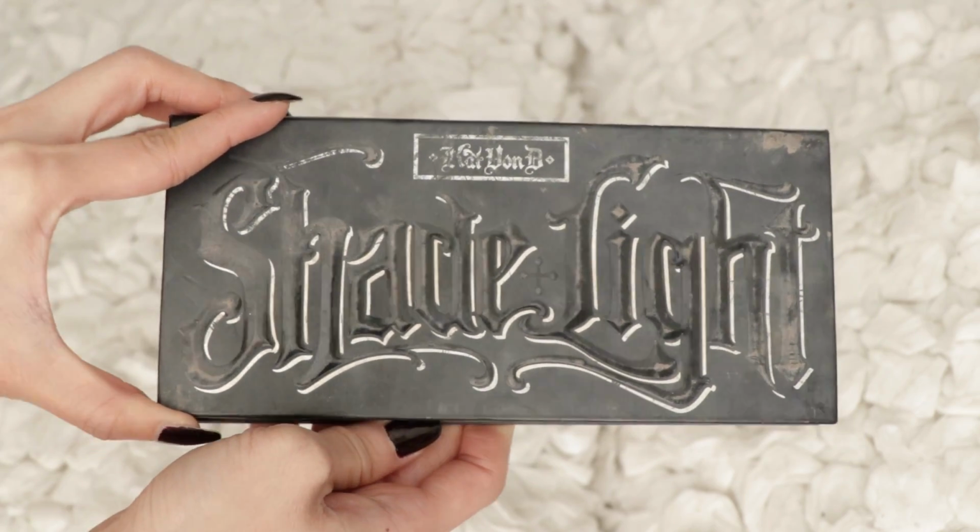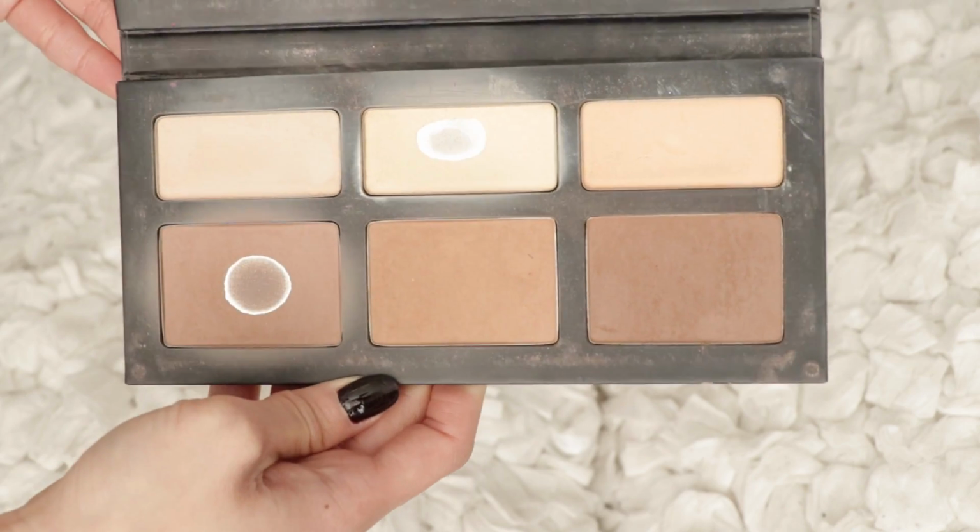And then of course you can't talk about highlighting without contouring, and I have 2 palettes here that have become my go-tos. This one is from Kat Von D. It's the Shade and Light, and you can probably guess which shade I use the most. I personally prefer a slightly cooler tone contour powder, so this one has been my favorite, and sometimes I mix it with the middle one, which I can't read anymore because the names have rubbed off.